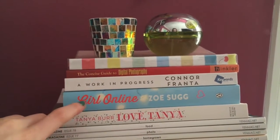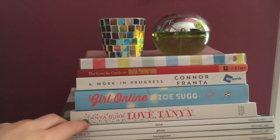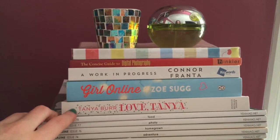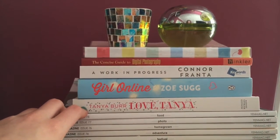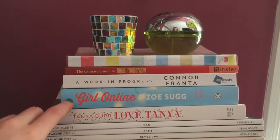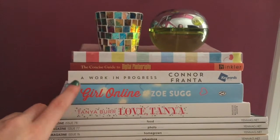This one is Tanya Burr's Love Tanya, and I've still been meaning to read it, but I'm in the middle of reading another book at the moment. And I received this from Blake for my 18th birthday, I'm pretty sure, or maybe Christmas. This one is Go Online by Zoella, and I've read this and I really love it, and I can't wait for the second one to come out.